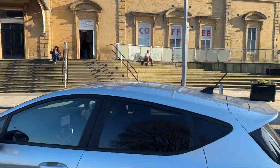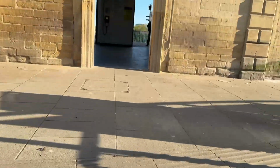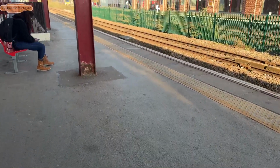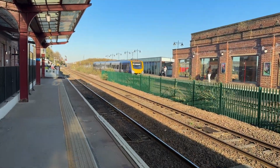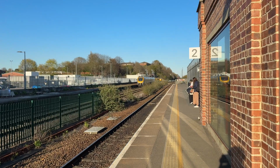Right, back at Wakefield Kirkgate station. So let's get on the train. We'll go to platform 3 and we'll get the one from Nottingham to Leeds, up to Westgate and fast to Leeds. Service to Leeds. That's that one approaching Lincoln. No, we don't want that one. That's Nottingham Leeds. I could have got that one. Didn't realise. Anyway, we'll go via Westgate. Right, we're going to go via Westgate on this 1806, which is due in shortly.